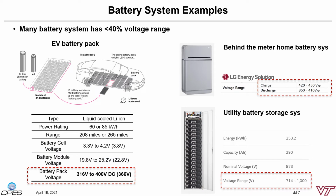We just said if the battery voltage variation is 40% or smaller, the partial power solution can offer better efficiency, density, and cost benefits. Fortunately, many battery system applications fit this condition. This page shows three examples. The first one is the Tesla Model S battery pack. Its voltage range is from 315 volts to 400 volts.